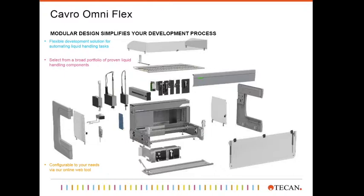Selection of a product portfolio that's been proven and been on the market for a while, and it's very configurable to exactly the needs you have. So this simplifies prototyping, it simplifies testing, and it simplifies regulatory processes.